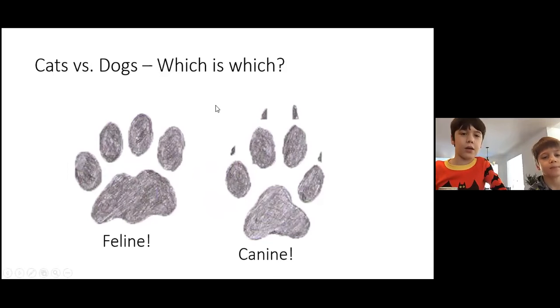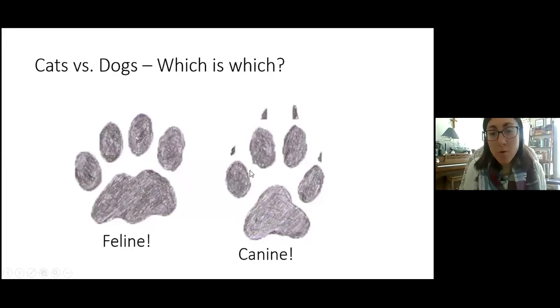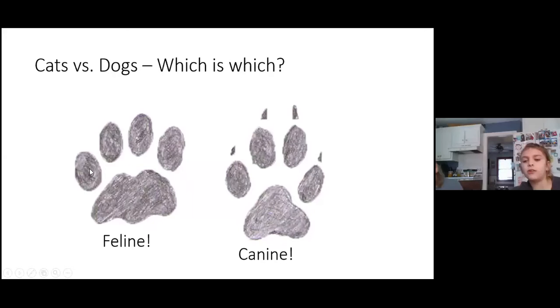I heard that the dog's paws are more spread out, and the cats' are kind of slightly... Yeah. So our dog toes look like they're a little more spread out. This is more of an oval shape to the whole paw print. I knew that the second one was the dog one because we have a print of it right next to us.